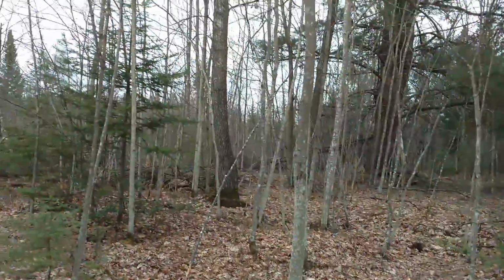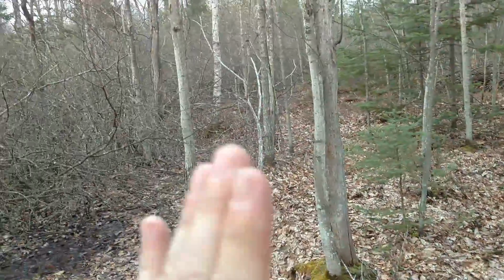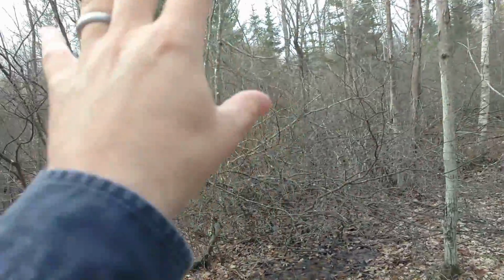I can sneak in here nice and quiet and get in close, or maybe even back just a little farther so that I can shoot this zone. Gives me that option of a perfect intersection where they're coming in and out of bedding, and they're going to parallel this like that. Gold mine spots, and like I said, there's been a few of them.